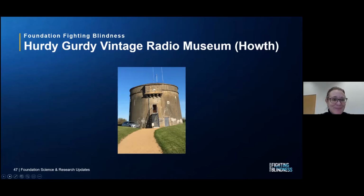Anyway, I stumbled across this little museum called the Hurdy-Gurdy Vintage Radio Museum. It's on a hill. It wasn't on any map that I had, and it's this small circular building that's packed with all these old-time radios from World War I, World War II, and the gentleman there just for about an hour described all the different radios and the history of the museum. So it was a nice little find that maybe not all of you know about. So if you're ever in Howth, I strongly encourage you to look up the Hurdy-Gurdy Vintage Radio Museum.